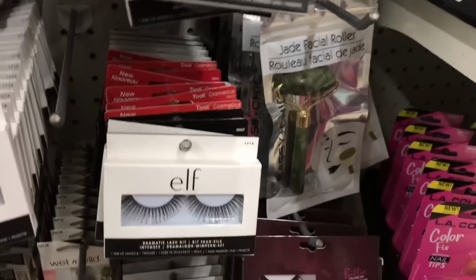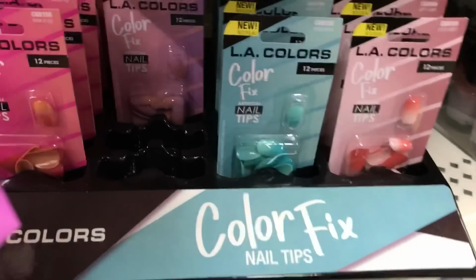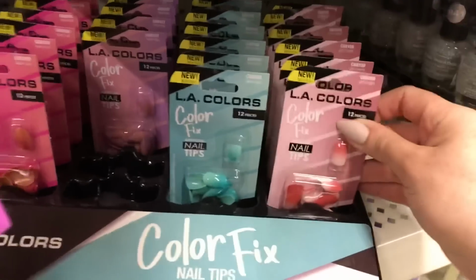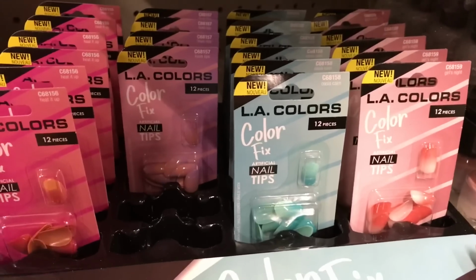Nothing really new in the fashion nails. Oh, look. The jade facial rollers are hiding down low, like I'm super low down here. Oh, and they have new nail tips, or they're fun. They're like an ombre effect. How cool is this? It looks like airbrush effect. Really neat.